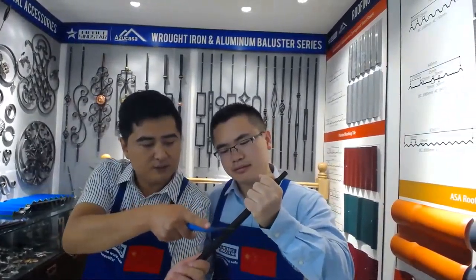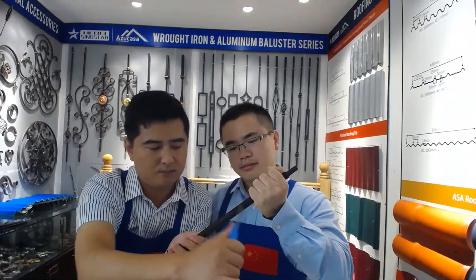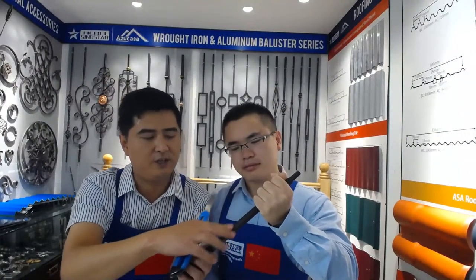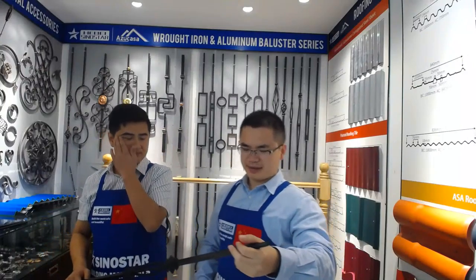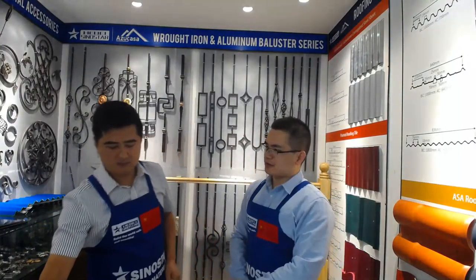Then we can check the surface. It's not enough. Later you can use your fingers to test after using this knife. Yes, the hardness is very strong. Okay. And the next part, we'll go to the package.